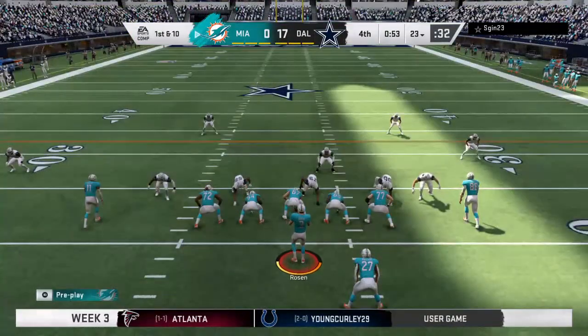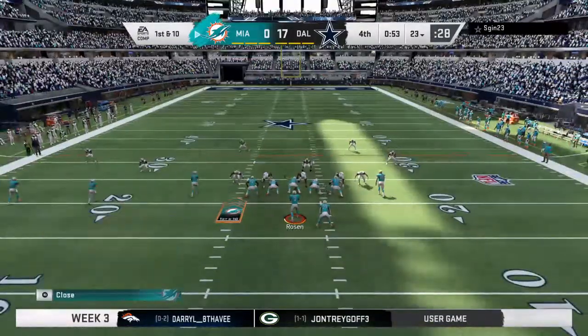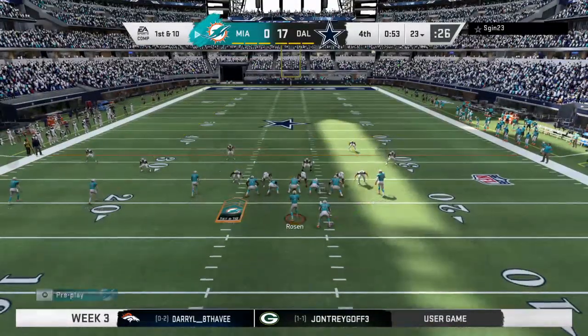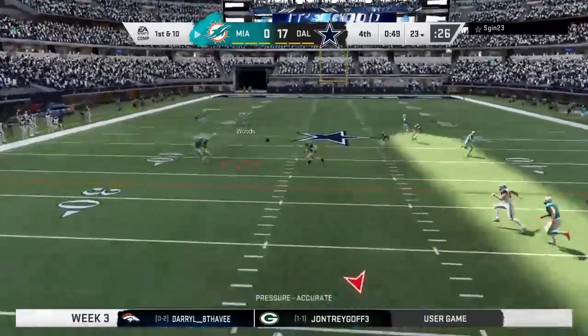The Dolphins at the line ready for their next drive. And let's face it, this drive is not going to have any bearing on this game, but it's kind of important for one reason, isn't it? It certainly is. You got to get points. And okay, all right, I'm being facetious.